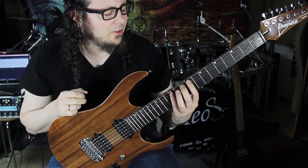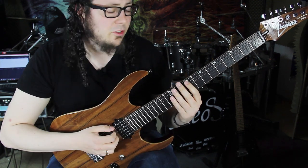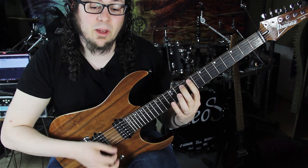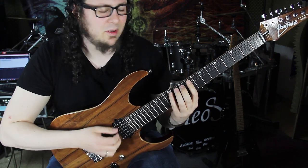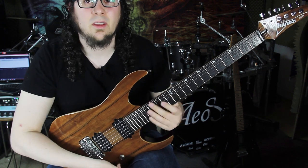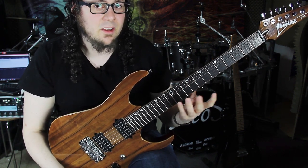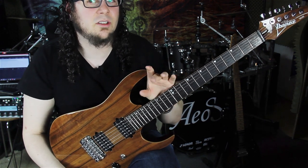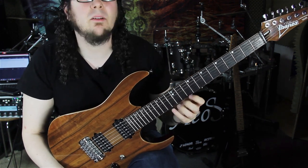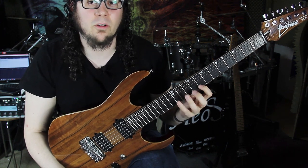So, he is using this fingering: index, middle, and pinky. So we have one half step and one whole step. And he's using this fingering from the A to the B string. So let's compare each note to the E to check out which interval we get when we are using the same fingering on four strings.